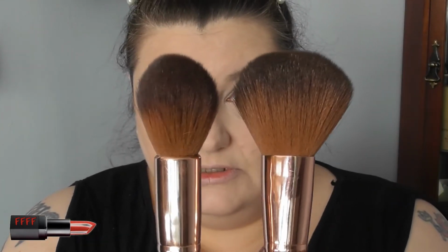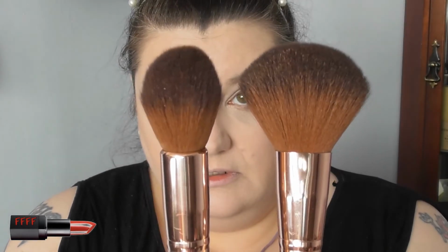And now we're going to another Soeco brush. This is the tapered blending brush, so you can see the difference. Okay, this is one that I used for bronzer, and this is one I'm going to use for blush.